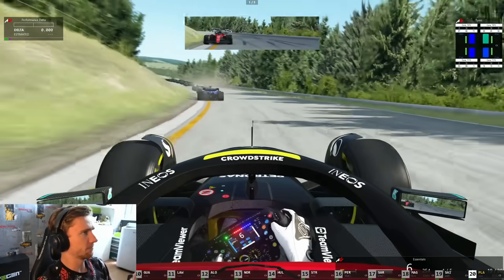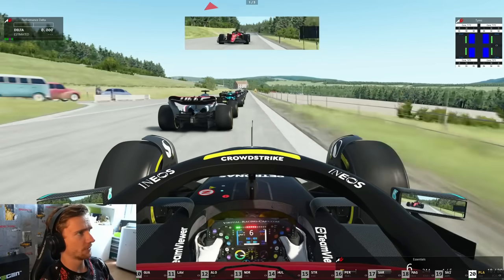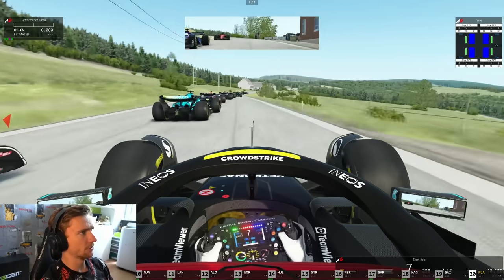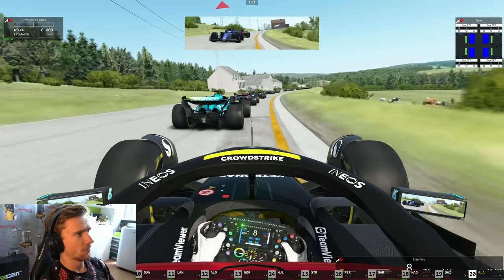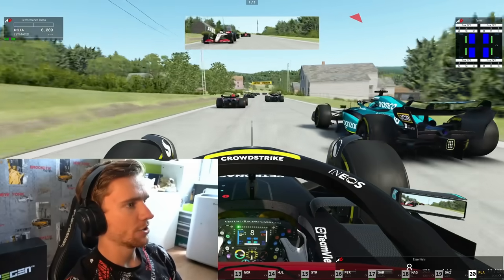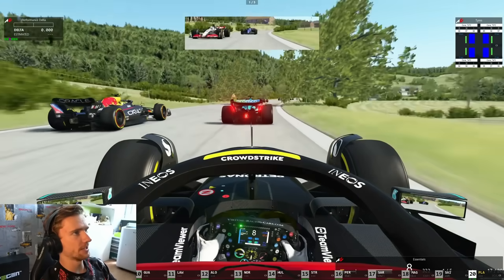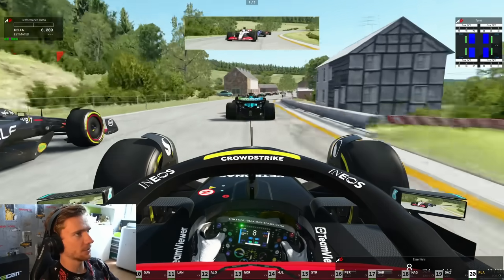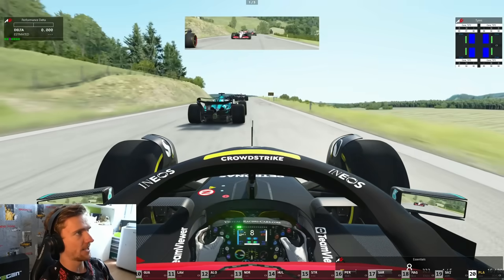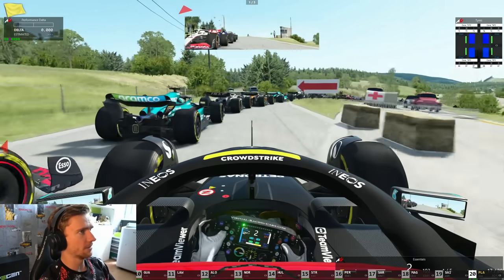AI is really fast through there. I think someone shunted up front. Hey yo, let me through, man. Thank you. But yeah, we got a lot lower now. Cheeky bastard. A lot lower down for us than the AI. So we're not going to be as fast in the corners, but we're going to be a lot faster on the straight as we go into this next right-hander.